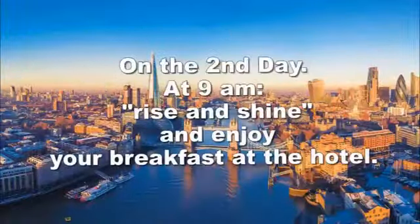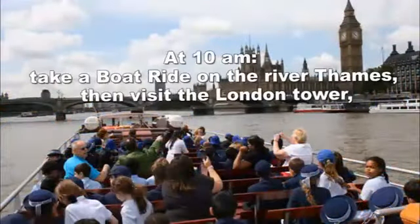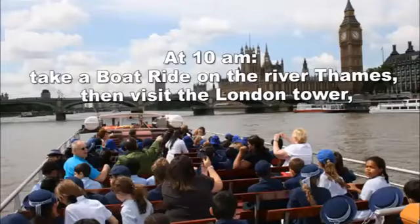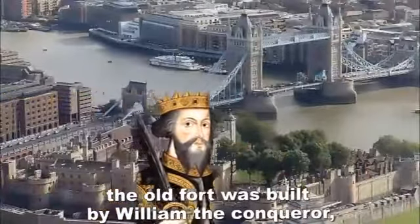On the second day at 9 a.m., rise and shine and enjoy your breakfast at the hotel. At 10 a.m., take a boat ride on the River Thames, then visit the Tower of London. The old fort was built by William the Conqueror.